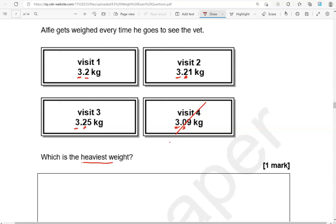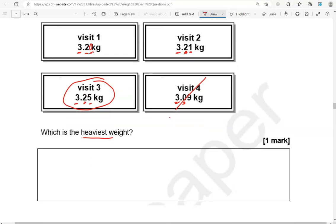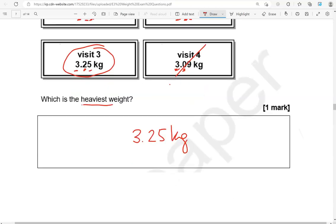So 3.2, it has no digit after the 2. You can add zeros after the last digit when you've got a decimal point because they won't make any difference. So this is still 3 kilograms and 200 grams, regardless of how many zeros you add after the 2. So we've got 0, 1 and 5. 5 is the greatest, that's why this is the greatest decimal. So 3.25 kilograms is the answer.